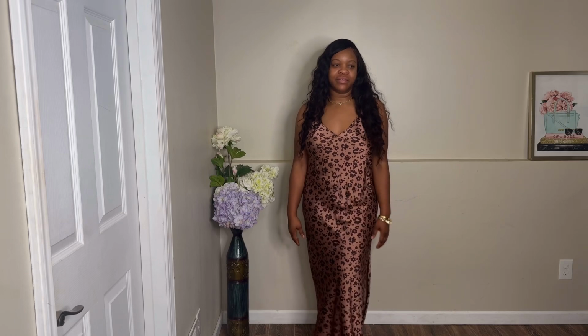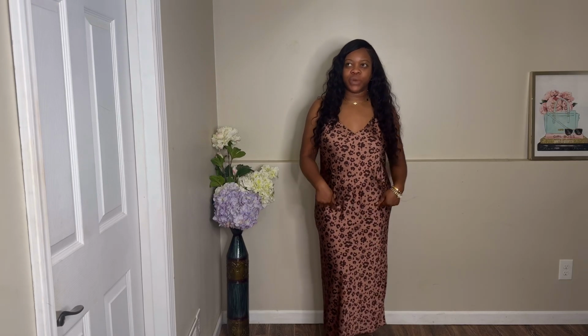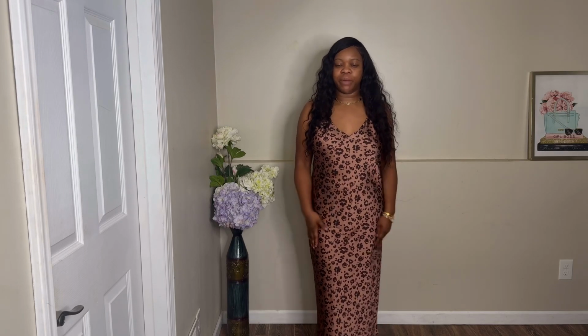$5. And you know these are not going to be $5 at Target. These are probably between 25 and 30 bucks. So I saved a lot. This is cute. Let me know what you think. This is the only dress that I got in this Black Friday shopping.